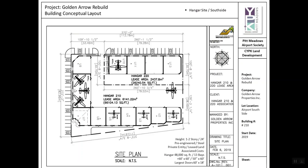This is a conceptual layout of the building. It's basically a mixture of small bays for general aviation, as you can see at the bottom, or the eastern portion along Baines Road, and the south portion and some of the western hangars will be larger for small commercial businesses that the developer hopes to populate that complex.